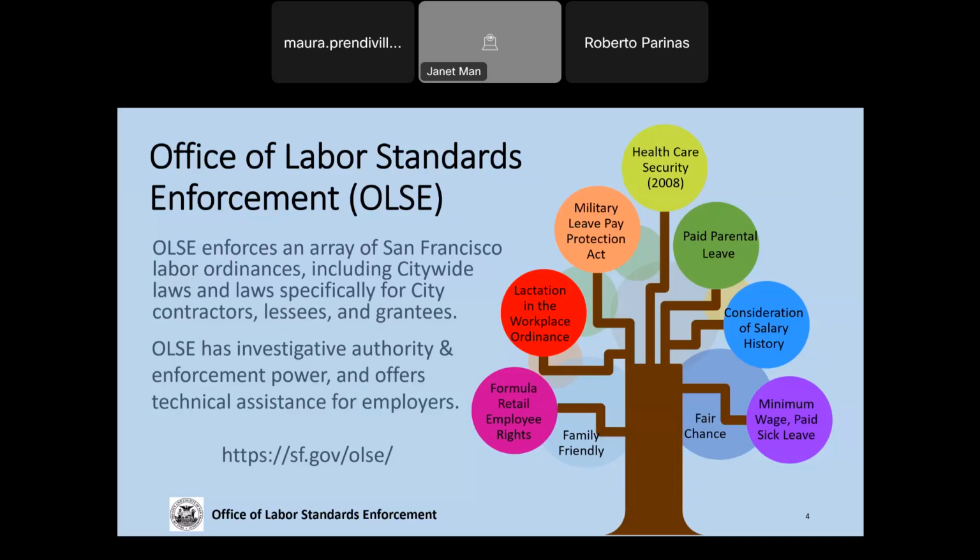It is always better for an employer to contact us with questions. You won't be penalized for calling. And if you realize you've been out of compliance with the law, we can talk you through how to address it. City of San Francisco passes new labor laws nearly every year, so make sure you stay on top of any laws that may apply to your business.